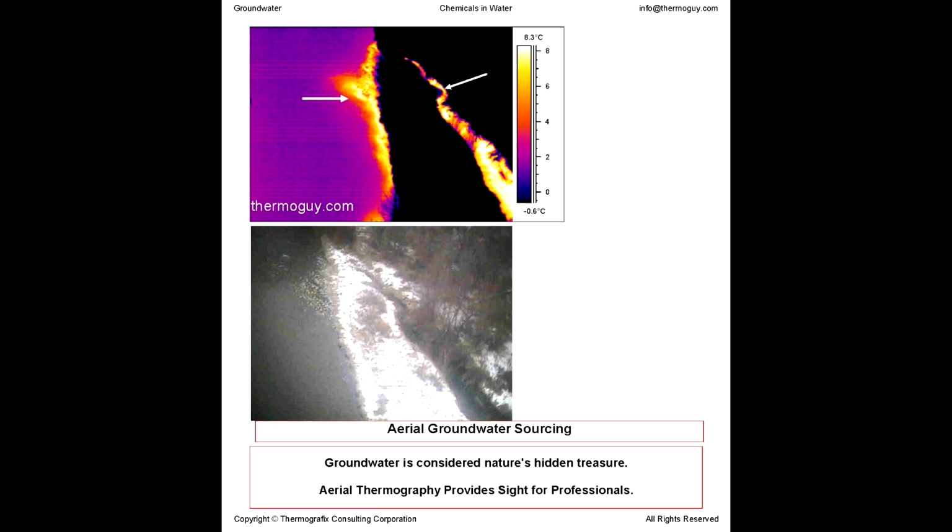Next slide, please. How many people have heard of groundwater? I didn't even know what it was. When they sat across from us and said, listen, we need to find some groundwater, how do you see it? And I said, what's the big deal? They said, this is where fish spawn. So this is what it is here.